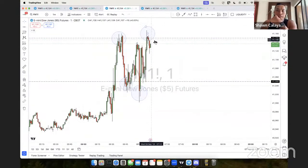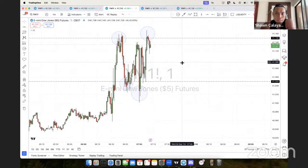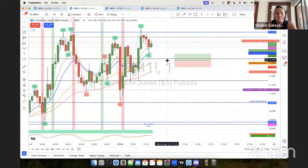Again, prices are over here at the upper range. You guys can see how it faked out. So price faked out at this upper range and now it's swinging back down. We'll see again if it pushes back up higher. But price has been stuck in this range since market open. I marked this up immediately after market open once the range was established. Again, you can see the fake outs are just going back and forth.